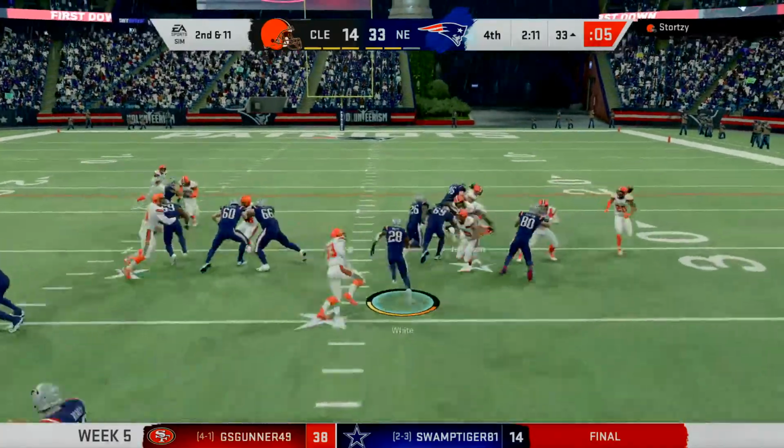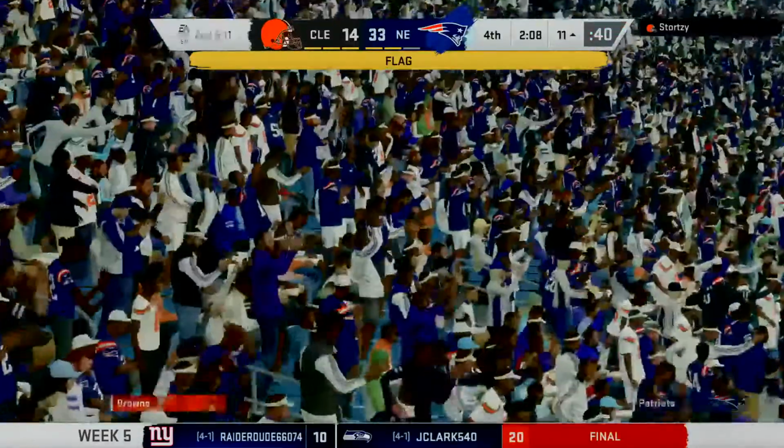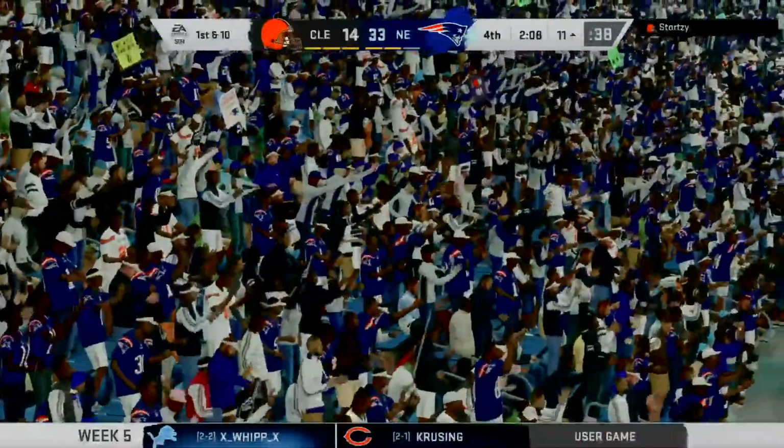Regular. On 2nd down now, it's White. And he's going to be brought down by the face mask. Here come the flags. This is going to get him a first down. Officials so cognizant of that call nowadays, but that one looked pretty easy.